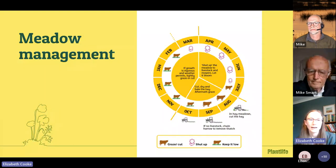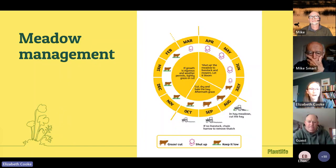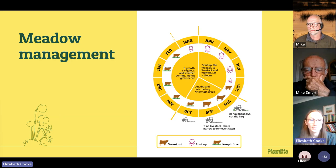So meadow management. The traditional cycle of meadow management goes from the start of the year. In April, you would shut up the meadow, as it's called, and stop any grazing on the land. This shut up date varies in different parts of the country on different grasslands, but roughly end of April, beginning of May sometimes. Then throughout May and June, you'd not have any grazing at all. You let the grass grow up, the flowers flower. And then come June, July, August, you cut it and take a hay crop.